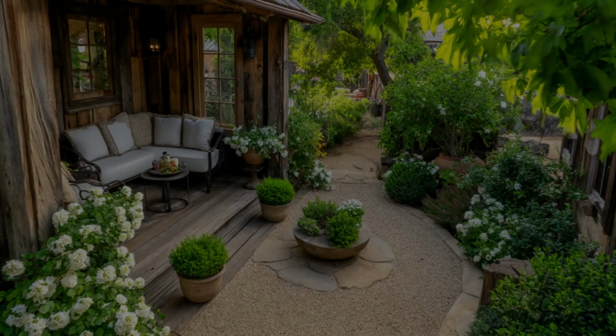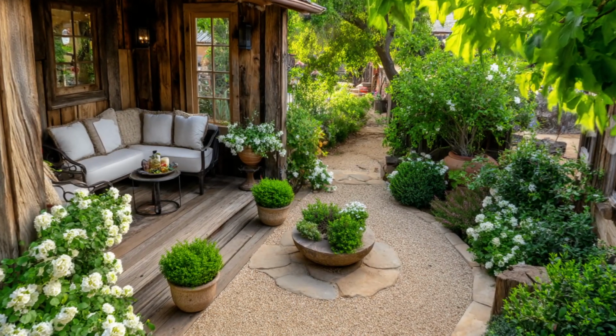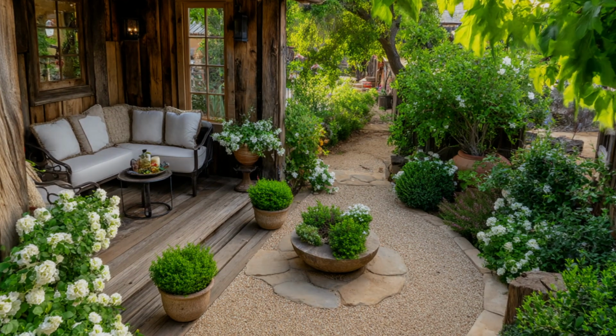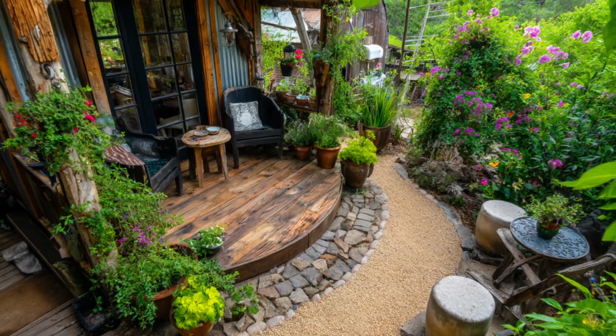Creating the perfect rustic tiny house courtyard starts with a thoughtful layout. Even a small courtyard can feel expansive if you design it with intention. Begin by considering flow, how you'll move from your porch into the garden, how the pathways guide the eye, and where seating or focal points will go.